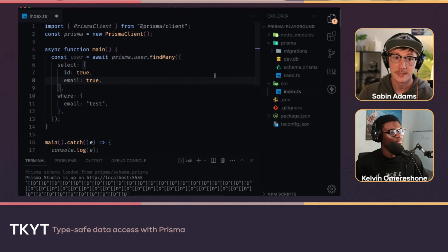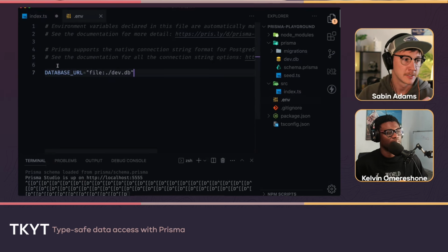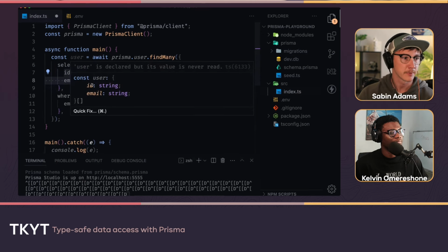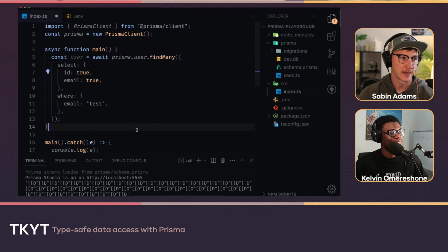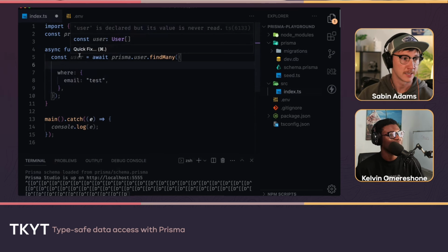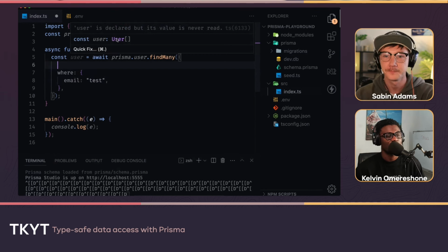I'll change this variable name to user. The reason I show this specifically is that we're selecting the ID and email. So what we're going to see is that the generated type is only going to have the ID and email. It won't have the entire user object. If we were to leave this out, we would see that we actually get a user object back, which will contain everything. So this is one of those cool things that Prisma does, where depending on the individual query you run, the type is different, and it updates itself based on your needs. Sweet.